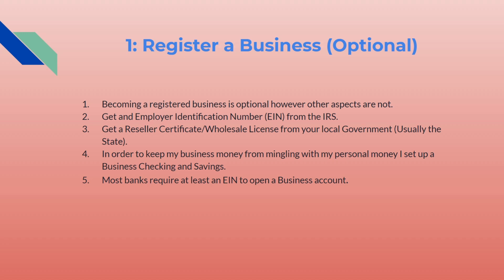The other thing is, in order to keep my business money from mingling with my personal money and to avoid tax issues at the end of the year, I set up a business checking and savings account, just a free one. Most banks, if not all banks, I haven't tried them all, but especially the local ones that I use, require you to have the EIN in order to open a business account. You can't really do it with your Social Security number.